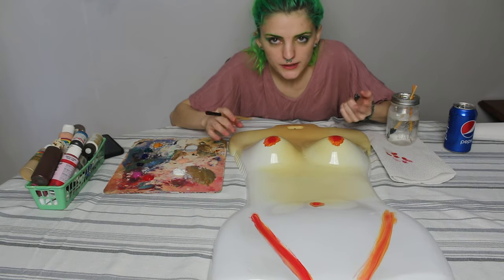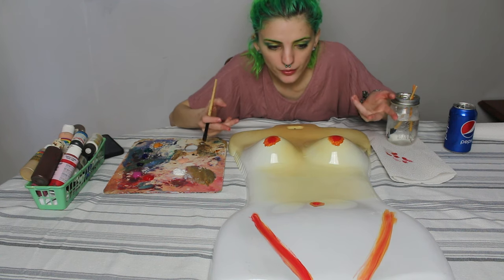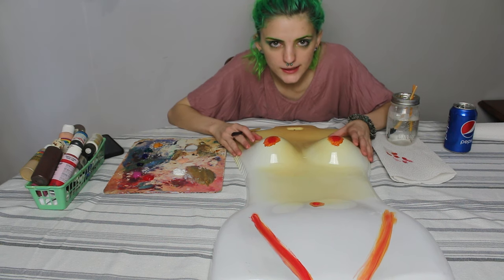I don't know what I'm doing with the legs per se, but I'm trying to do a whole look throughout the whole thing, and it has to evolve around the body, because it's a body, you know, you can see.